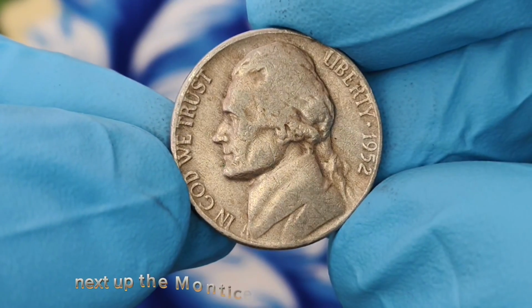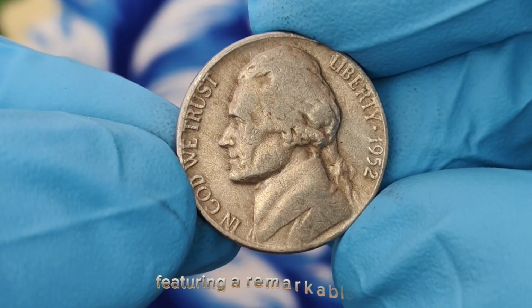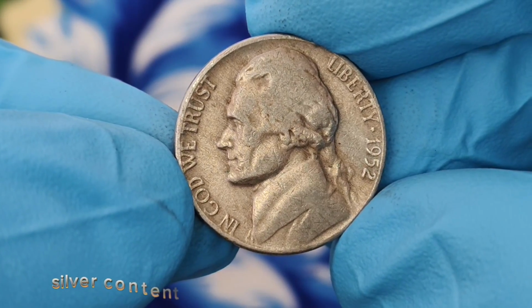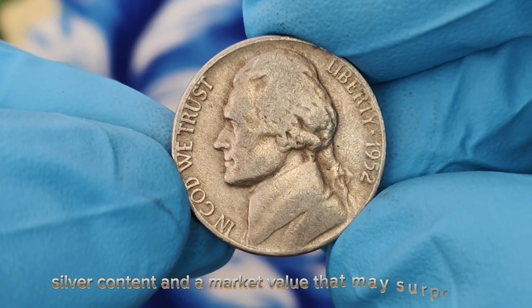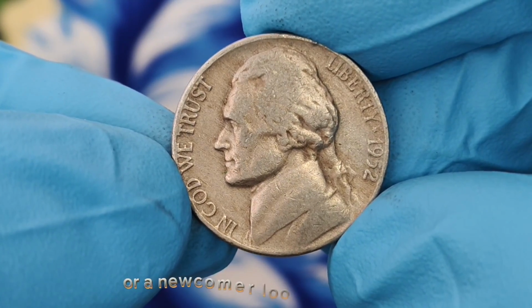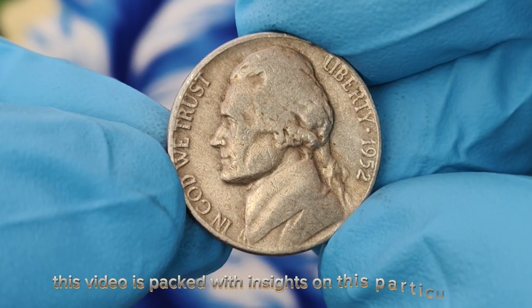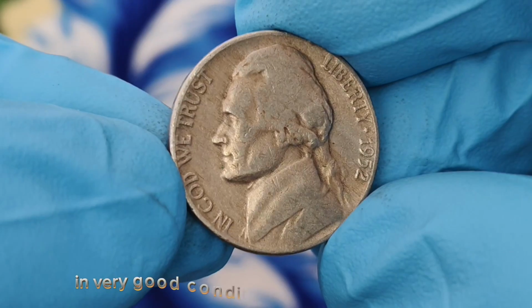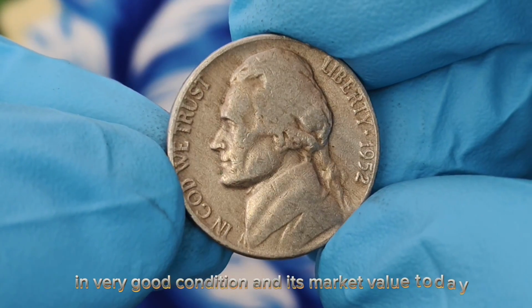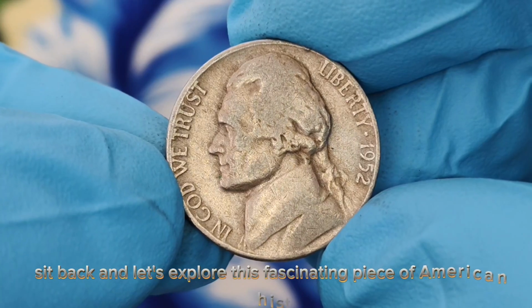Next up, the Monticello Jefferson nickel from 1952, featuring a remarkable rarity, silver content, and a market value that may surprise you. Whether you're a seasoned coin collector or a newcomer looking to learn more, this video is packed with insights on this particular coin in very good condition and its market value today. So, sit back and let's explore this fascinating piece of American history.